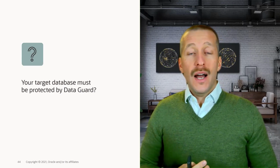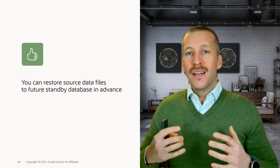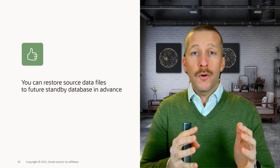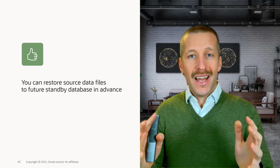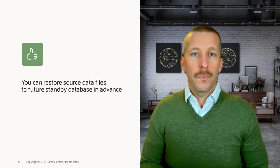The future target database has to be protected by Data Guard. With RMAN Incremental Backups, you can restore and recover the same backups to the future primary and the future standby database. And thus, the process of building the standby database inside the maintenance window will be a lot easier.